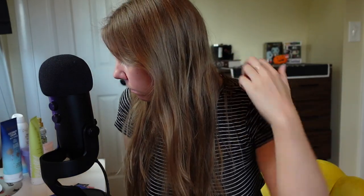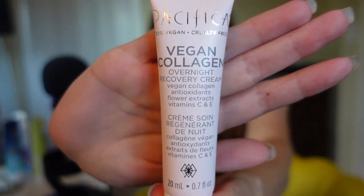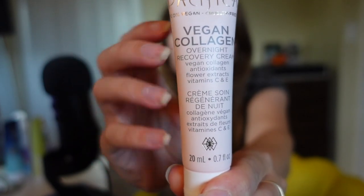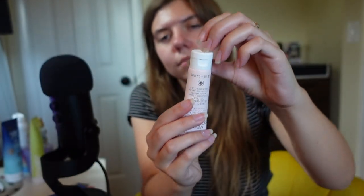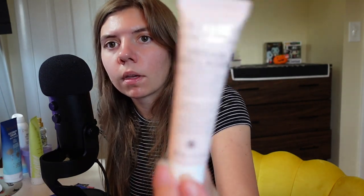And then step three, not one, not two, but three, is the collagen, antioxidants, flower extracts, vitamins C and E. So I'll give that a try tonight. I have not used it yet.